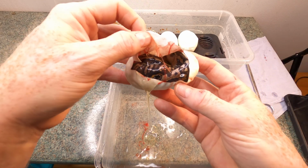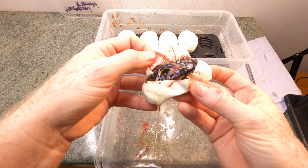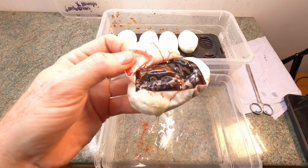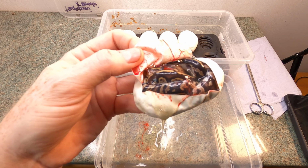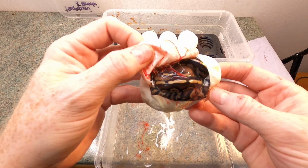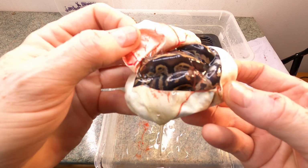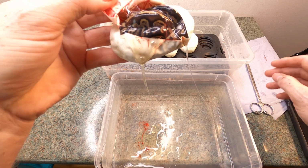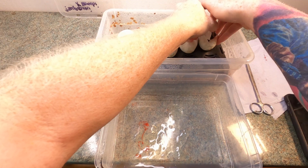Oh, and there is a Bambino. Wow. Wow, there we are. First egg is a Bambino carnivore. Amazing, look at that. Wow. I can't say anything else but wow. It's amazing.